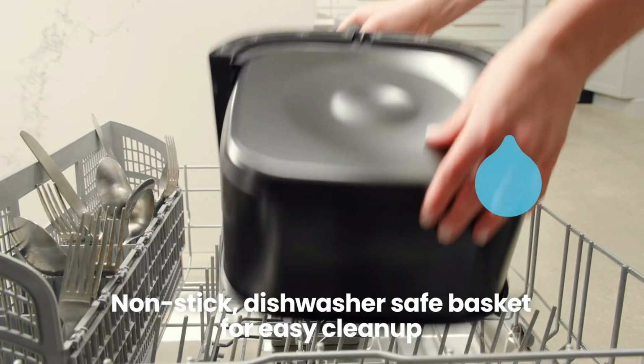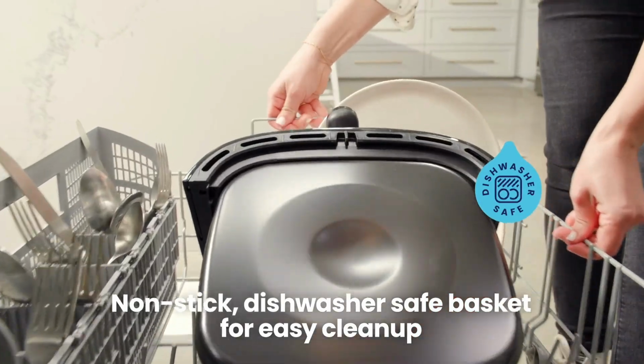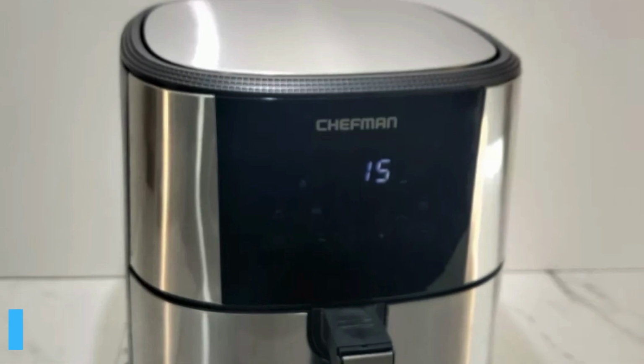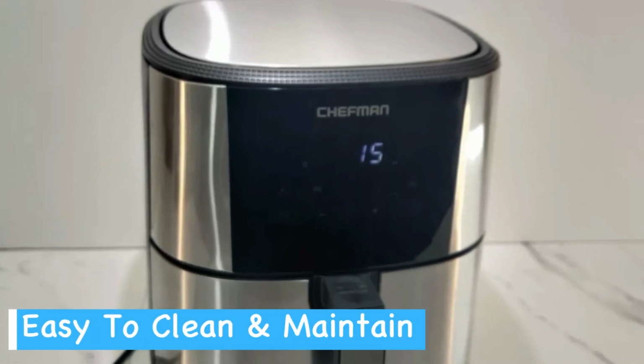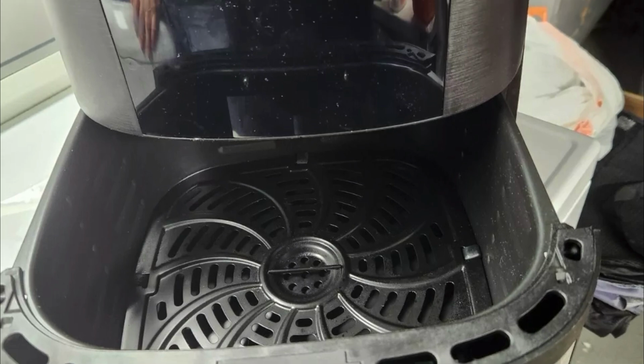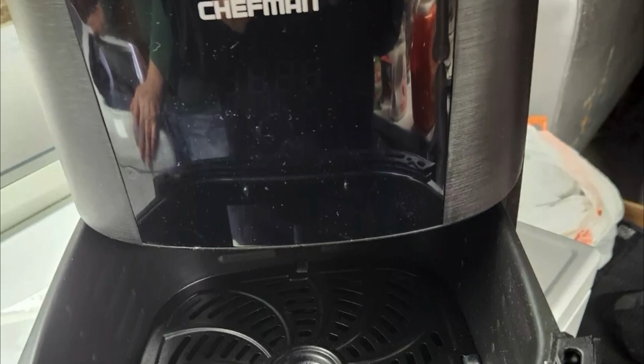Cleaning up is a snap thanks to the non-stick, dishwasher-safe basket and tray. The stainless steel exterior wipes clean easily, keeping your kitchen tidy. You'll love how this air fryer combines functionality with a sleek, modern design that looks great on your counter.